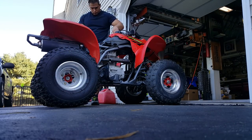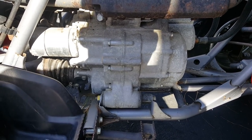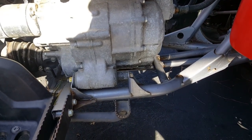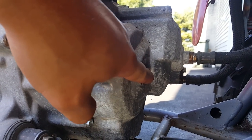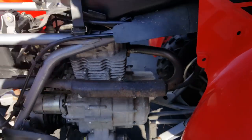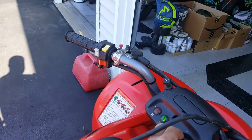It's running pretty good right now, but the engine's making a knocking noise, and I was concerned. I used a stethoscope and I can tell it's coming from up here, which is where the clutch is. So I'm hoping that if I adjust the clutches right here, it'll go away. This quad has such low hours, I can't imagine anything being worn out inside. So I'm going to go ahead and adjust that. I'll start it up real quick and show you the noise.